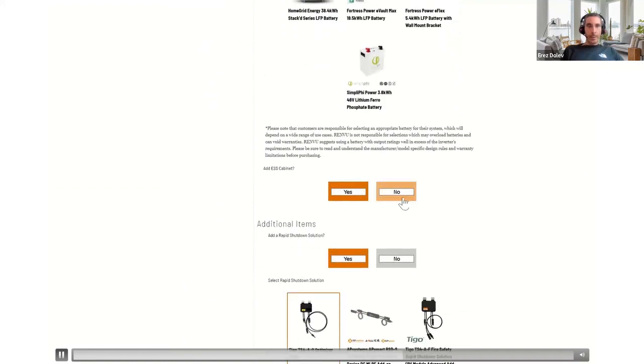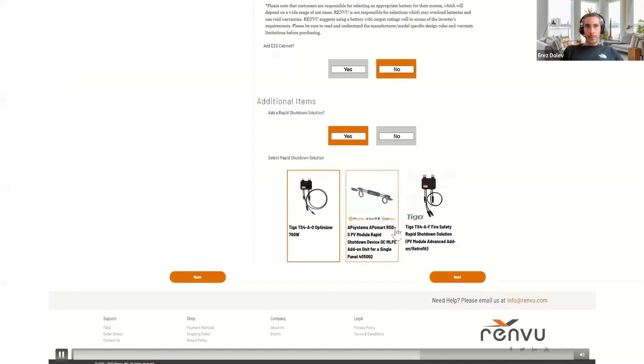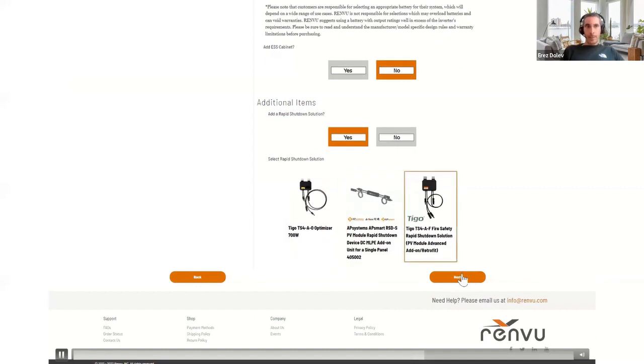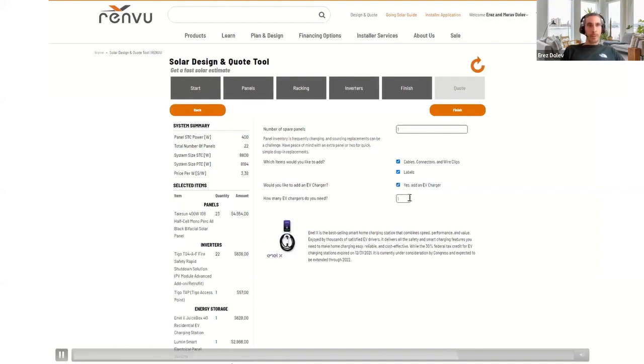Next question, you can select here if you want cabinet for the batteries and the inverter. And then if you need the shutdown, I'll select just the shutdown. And then you can elect to get several spare modules if you need it. Then other bill of materials and EV chargers. I will select 2 EV chargers here, and that's it.